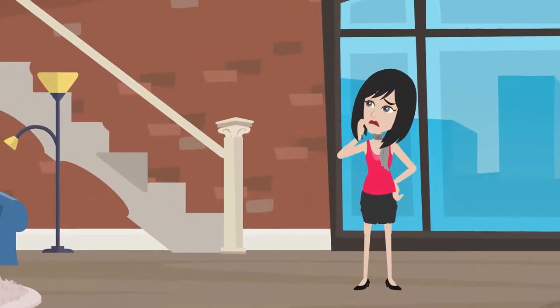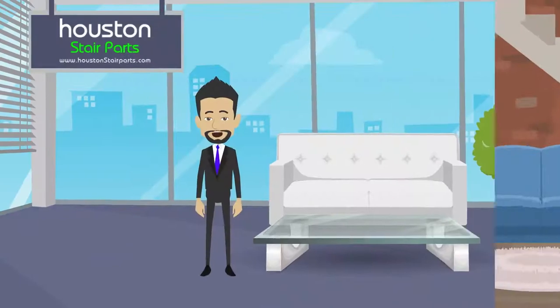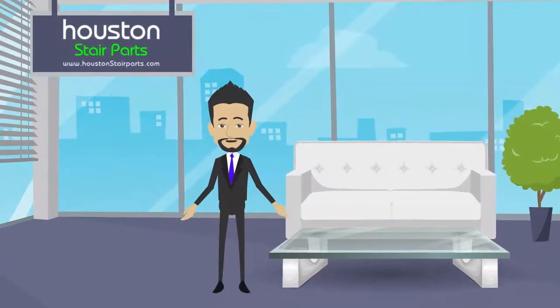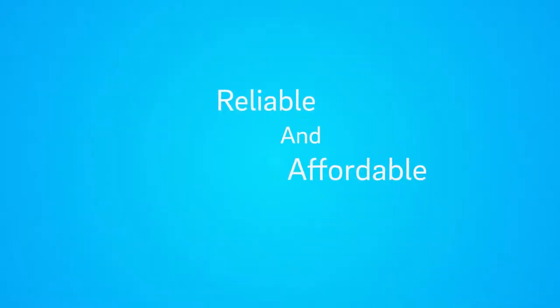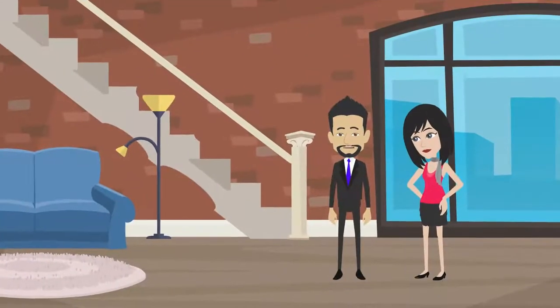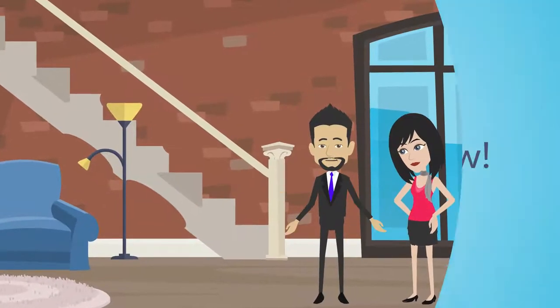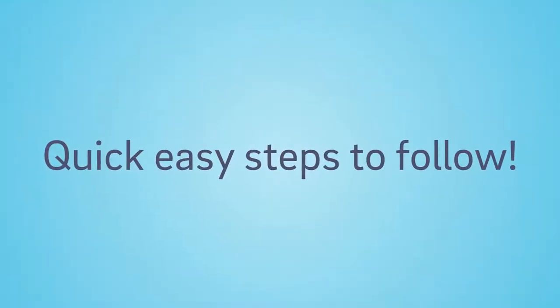Looking for a quick estimate to remodel your stairs? Or maybe just repair it? Hi, we are Houston Stair Parts, the most reliable and affordable stair remodel company in the Houston area. We've developed a fast and accurate way to estimate and book your next stair project. Here's a few quick, easy steps to follow.